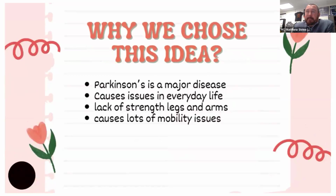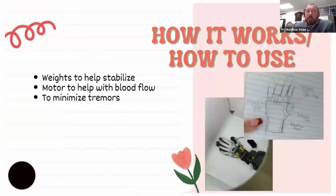Why we chose this idea: Parkinson's is a major disease. It causes issues in everyday lives. It causes a lack of strength in legs and arms, and it also causes lots of mobility issues. How it works and how to use: the motor helps stabilize the hand and helps with blood flow, and the glove, in summary, is to minimize tremors.